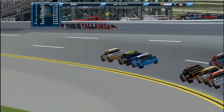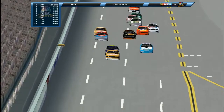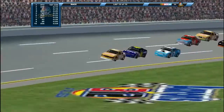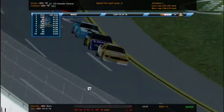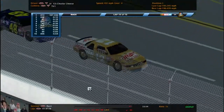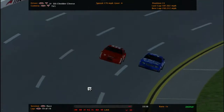Seven trying to get a push. Makes the move, but the 48 can't. Yes, he can. He can do it. Not enough. Did not make the move. The rookie is going to win this race. I can tell you one driver not going to be happy about this.